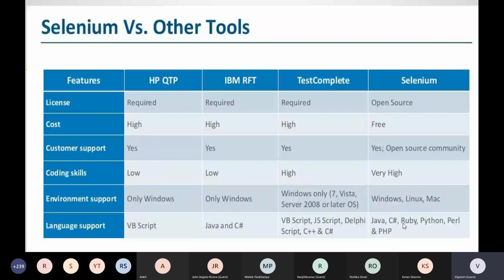And coming to environments, most tools support mostly the Windows platform. UFT, RFT, and Test Complete mostly work only on a Windows machine. If you want to work on Mac or Linux systems, none of these tools will support it. In industry we mostly use Windows, but in some cases you want to test the application on Safari, and you need a Mac machine for that. Selenium is obviously a good choice there as well, since it supports multiple platforms.